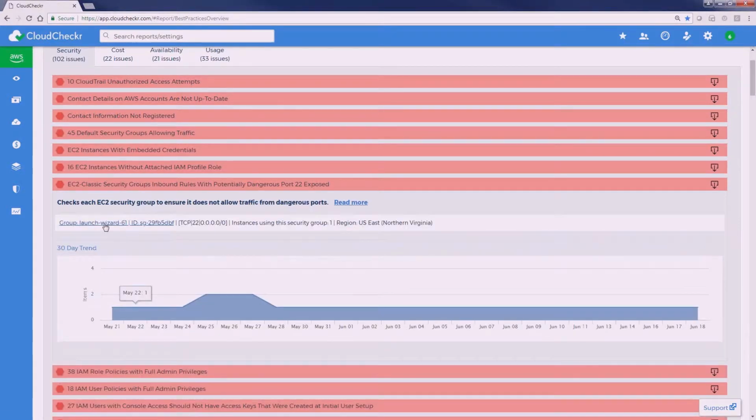So if I click into this security group, Cloud Checker will actually show me the public and private facing IP addresses. It'll let me know things like who spun it up, what IAM user created it, when it was created, what IP addresses are connecting to it. All of that information that's housed in different reports in AWS, Cloud Checker is essentially simplifying that for me so that I can see what I need to look at and have reporting that I can audit and export directly out of the tool. It gives me a 30-day trend so I can review with engineers how often this has been an error across our AWS accounts.